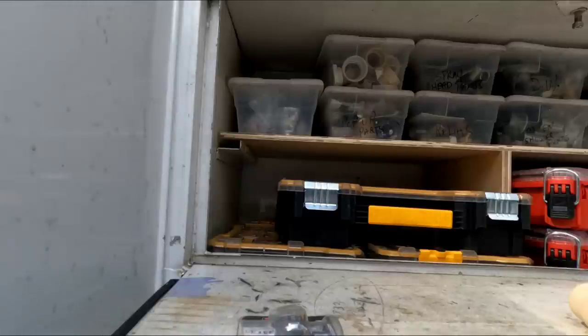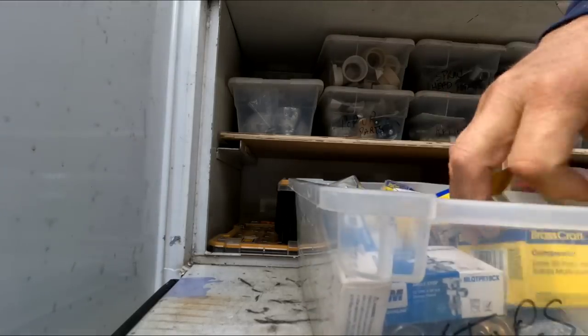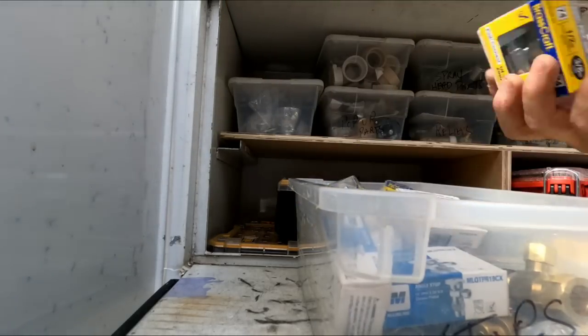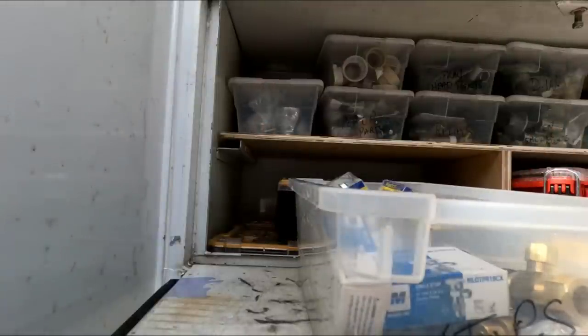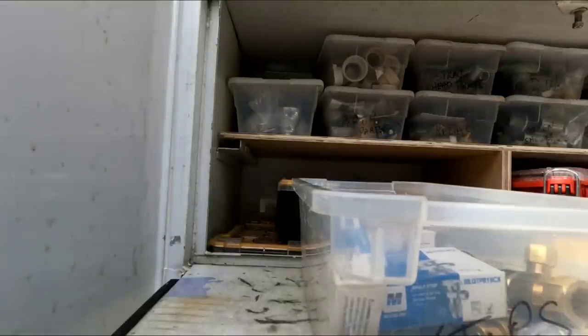One thing that I do need is a box for shutoff valves, all of this kind of stuff. And so that needs to be on this side. Like I said, I never get into one that I have to screw on, so I just need to take these out of here. They're just taking up space. That's SharkBite stuff.